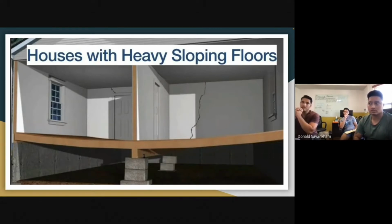The house with heavy sloping on flooring: I have bought homes like this where they slope so much you could drop a marble and it can roll all the way through. This comes into play where, if you're in the basement of the home, you have to really see whether it's the floor joists that are causing it. If a floor joist is completely bowing, then there are a couple of different remedies. You can sister it together.